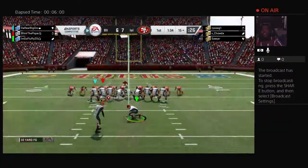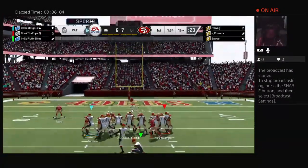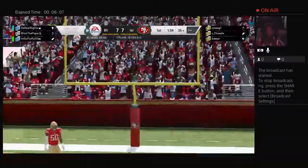His guys are on the board here in this first quarter. That was an athlete going a long way. Yeah, how about the suddenness too?